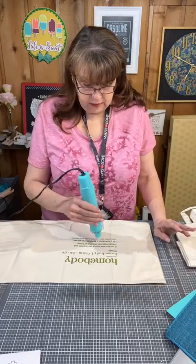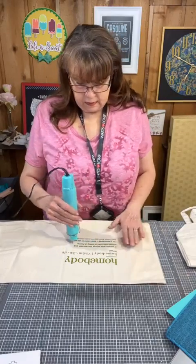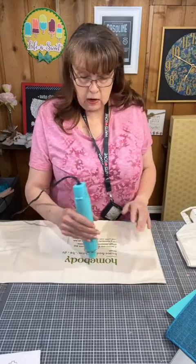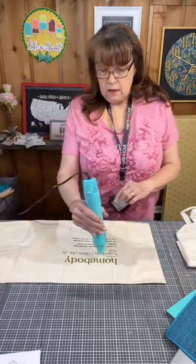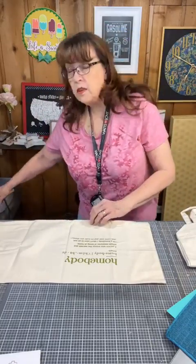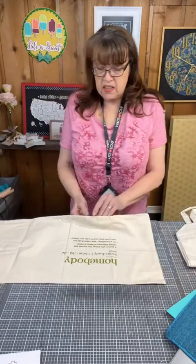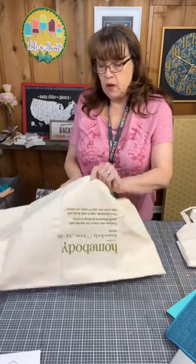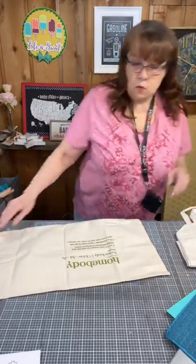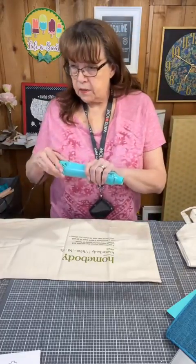So I'm just going to make sure this is dry. Now I still have my ink mat in there, and I'm not worried with this dryer because this doesn't get super hot. But if you use anything warmer, you might want to remove this from out of it so that you don't warp it. But like I said, this doesn't get hot enough to bother that.